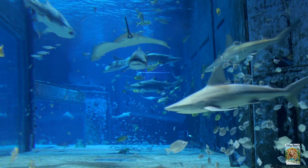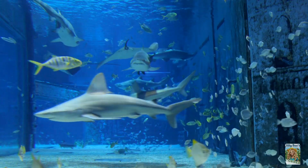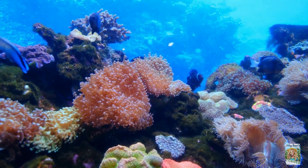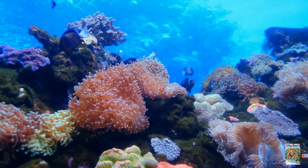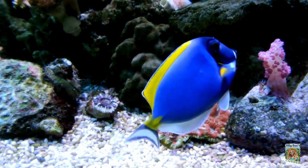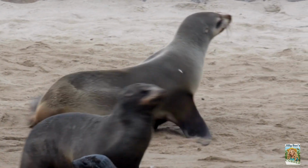The ocean is home to so many incredible creatures, and it's important that we do everything we can to keep it clean and healthy. When we all work together, we can keep the ocean clean, safe, and full of life for future generations of creatures and humans alike.